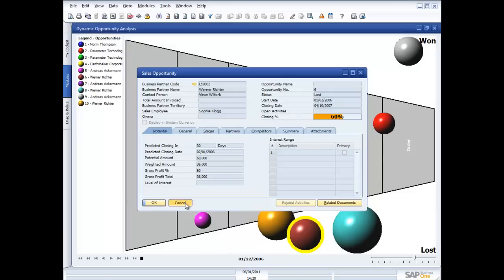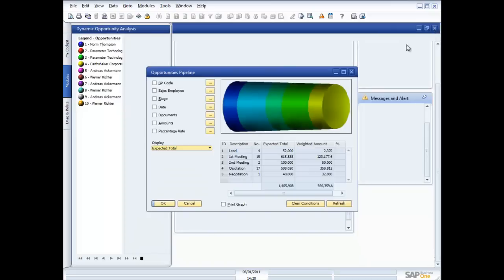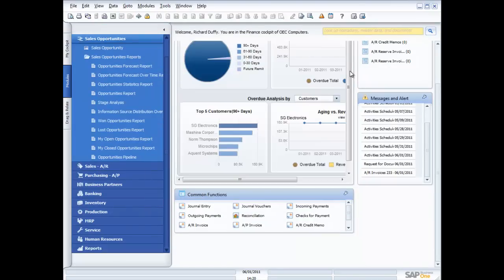So some fantastic functionality there, and again, all from one application. No need to swap out into a different customer relationship application. No need to be running any processes to make sure that information is synchronized. It's all delivered through the one product.